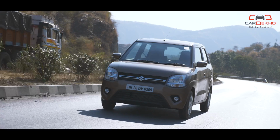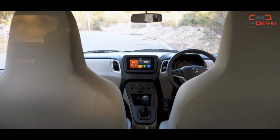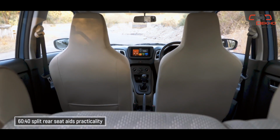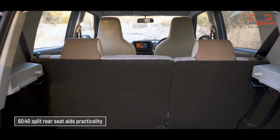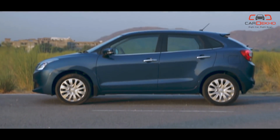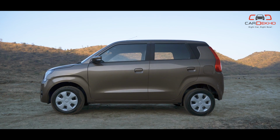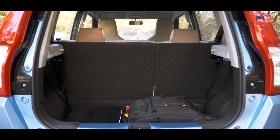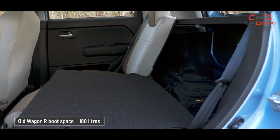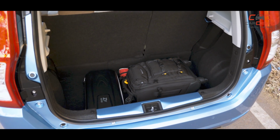The second benefit? The second benefit is practicality. In this new generation, the new Wagon R gets a massive increase in boot space and now has 341 litres of it. That's better than the Vitara Brezza's 328 litres or even the Baleno's 339, and shows where a big part of the added length of the car has been used. Not only does this give you more room for luggage, it also means a CNG tank won't take up all of the boot space whenever a CNG version of the Wagon R is introduced.